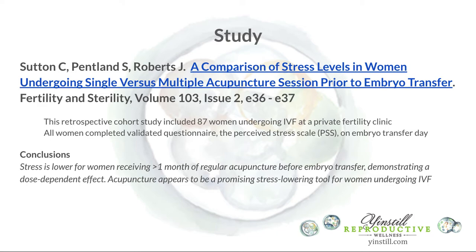So moving on, this was kind of confirmed in a study that I was involved in, in which we did a comparison of stress levels in women undergoing single versus multiple acupuncture sessions. So we looked at dosage just really, really briefly prior to embryo transfer, and that was published in Fertility and Sterility. This was a retrospective cohort study, and we had 87 women that went through IVF at a private fertility clinic.